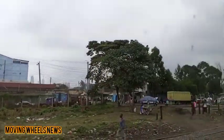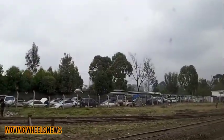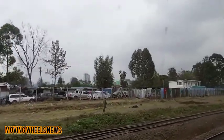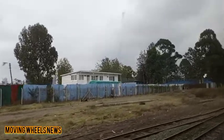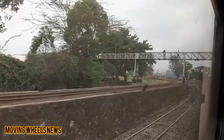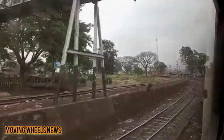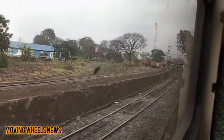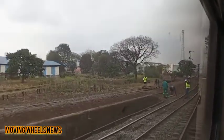We can still use the trains, and possibly the government can make sure that they're not charging expensive fares, because if you're paying a lot on the train and paying less on the buses, some people will opt to go with the buses. So I think the key thing is that if the transport is very expensive, they can reduce it so that we can pay a little bit less.